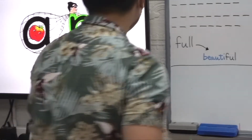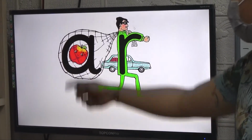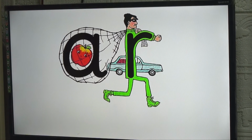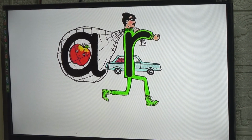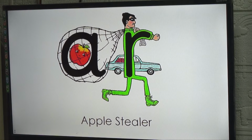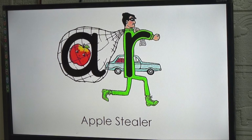Okay, alright, so now everybody let's look at the TV. Here we have the apple stealer, right? A person who steals, we call them robbers, right? They have the same sound as Red Robot, but he is a robber, right? So Annie Apple and the robber will make what sound? What do you think? Right, they will say R, R, R, like the car behind him. Can you hear R in car?